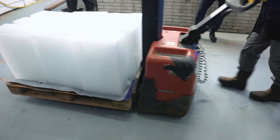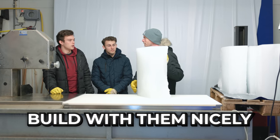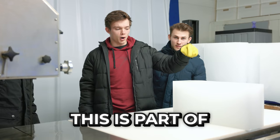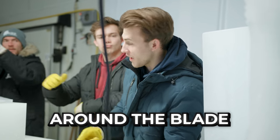Now the ice needs to be cut into the right shapes. These blocks are not completely straight, so we cannot actually build with them nicely. So I have to cut them straight. This is part of the pull-apart. Yep. The way he moves his hands around the blade.